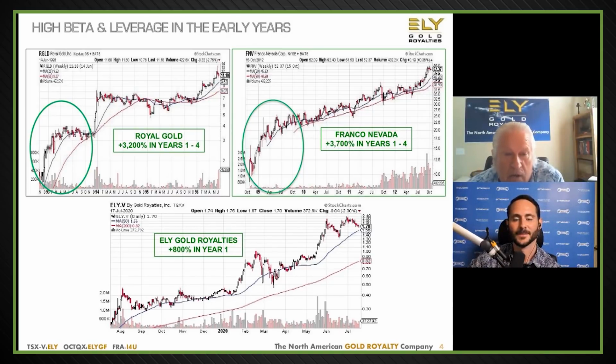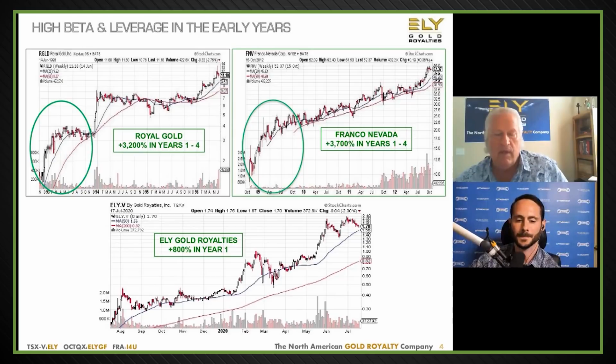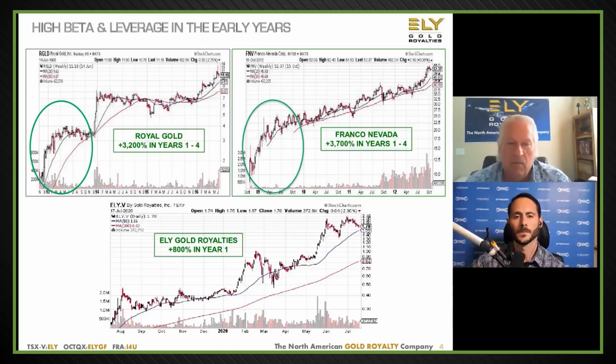But look at that trajectory on the Franco and Royal in their first 4 years. And Royal, this was Royal Gold. This was all based on the drilling at the Pipeline mine. That was their only asset, really, and they bought the Buckhorn mine somewhere in here, and then they didn't even start getting dividend or royalty payments until I believe almost '96 on the pipeline. So, that trajectory is, our chart pullback. This pullback is very healthy.